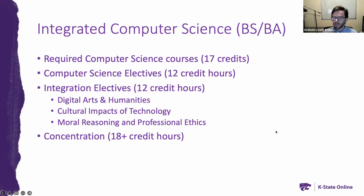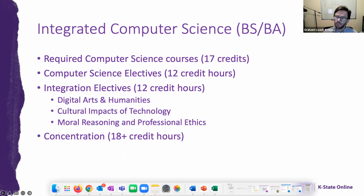Integrated computer science is a full bachelor's degree. You can do it either as a Bachelor of Science, a BS, or a Bachelor of Arts, a BA. I'll get into the difference between those in a second. But to build on what Scott was saying, integrated computer science starts from those programming fundamentals that you get in the computer science certificate.